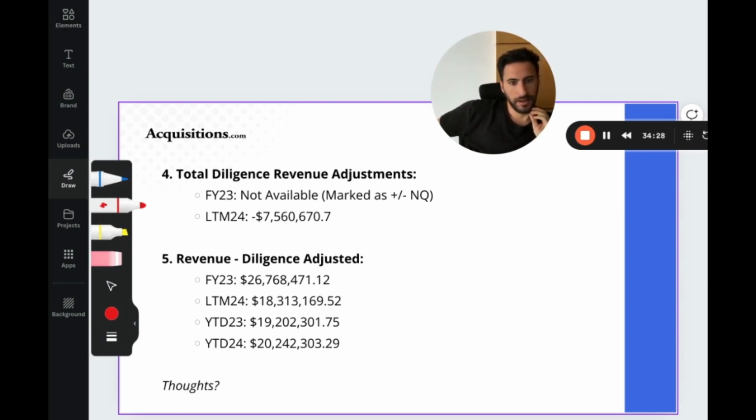So if you look here, after due diligence adjustment, the revenue for LTM, last 12 months 24, decreases significantly, actually, to like 18.3 million. Oh, okay. So that's because we have a massive adjustment here of 7.5 million. So it shows that there might have been some non-recurring or some kind of exceptional item that was adjusted, right, to reflect the core operational revenue. So it's definitely something to pay attention to and understand what happened there.